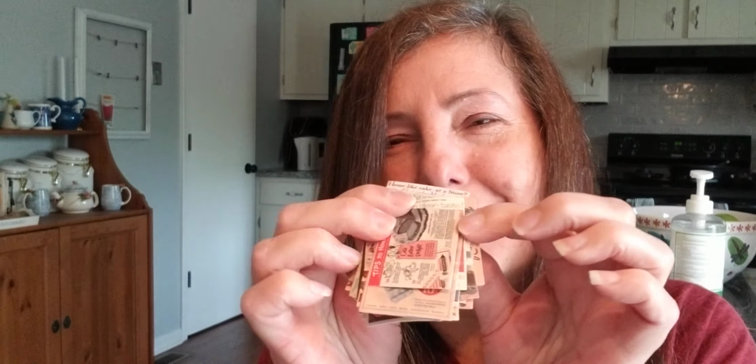Just really, I'm just loving them. Sorry if they're upside down. I don't know. But this is really nice. So there was just one pack of those. Okay, next one.